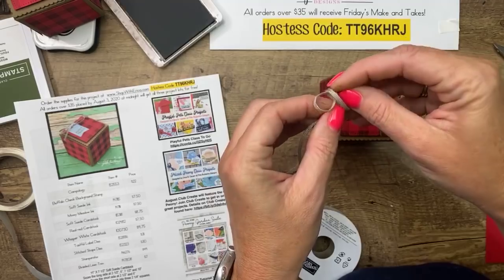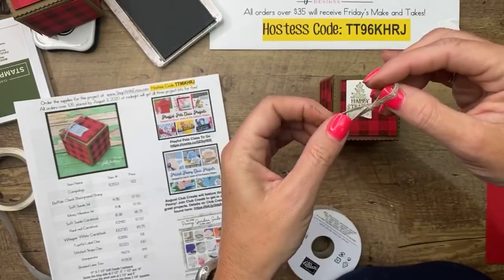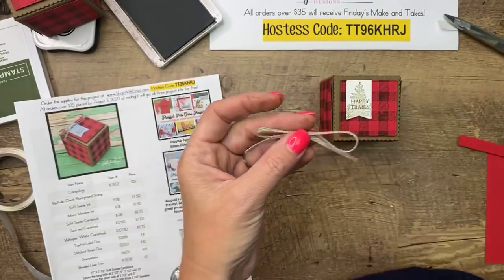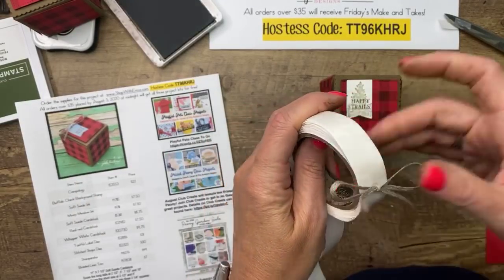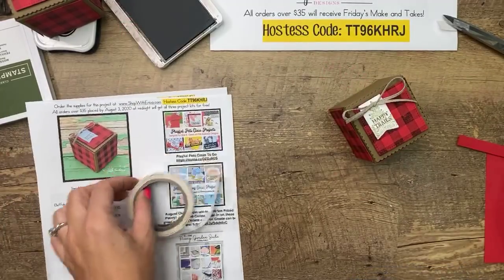Yeah, braided linen trim. We have new braided linen trim in the holiday catalog, and it is red, and it is awesome. You know, it's like thicker than twine, but not as thick as a ribbon. So it's good. It's really, really good, really useful. All right, put that on there, and you are done.